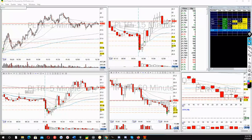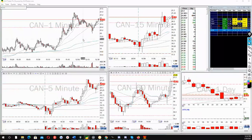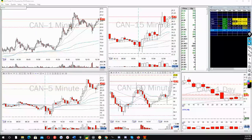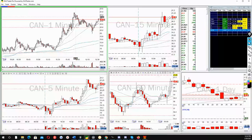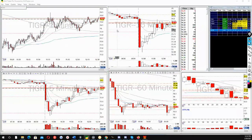So 1140. Can was called at 1140 and Tiger was called at 1115. 1140, this is not bad. This is where Can was called on a scanner, somewhere around 1140. But it's not that far from the 9 EMA. I see that it got way farther here, but there is no reversal candle, which I would have been interested in. Tiger at 1115, same thing. Yes, it reversed, but it's not a good parabolic reversal out there.